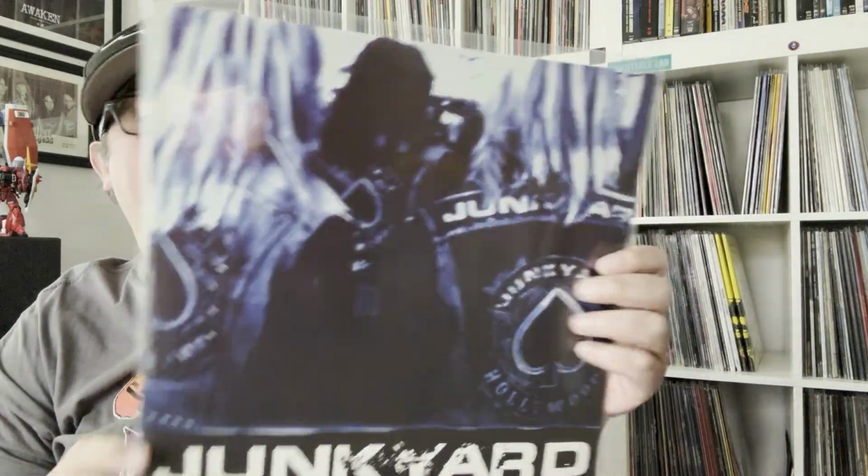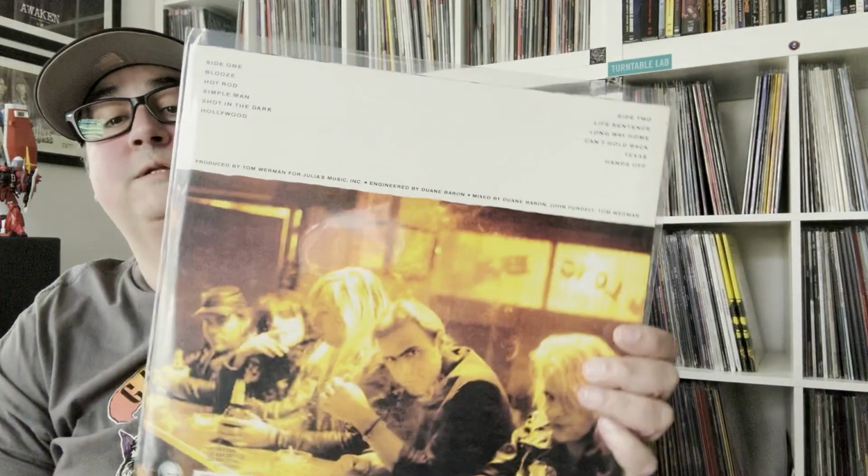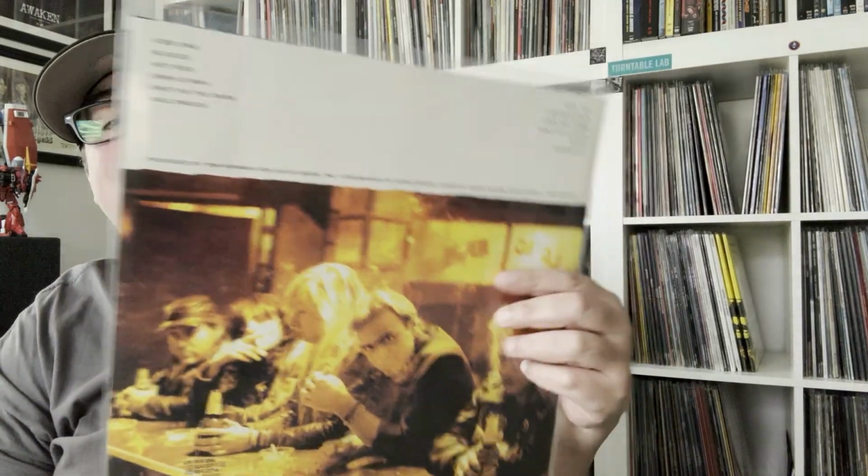And the one I'm talking about is Junkyard. I think it's their debut album, I'm not sure. Like I said, I hardly know about this band, but it's a great album. I've listened to it, streamed it. And like I said, this album was reissued, but I have an OG copy now. Very happy with that.